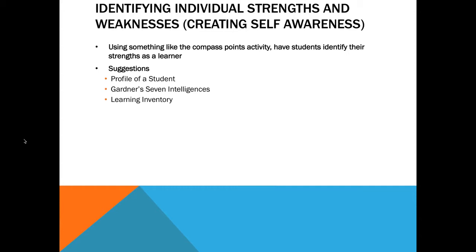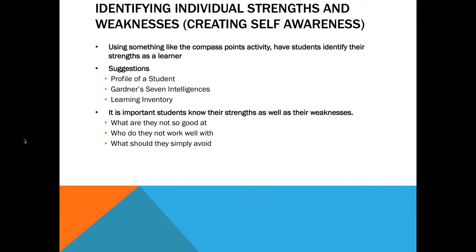So when you put them into groups, you know how to find the strengths that kids have and then have them use those strengths. It is important to know not only what they're good at, but what they're not so good at. And then in creating this awareness, it also is about who they will not work well with. So in other words, if they're a student profile number 2 and it turns out that they don't think they would work well with a student profile number 7, understanding that's really important.